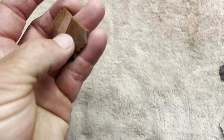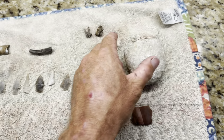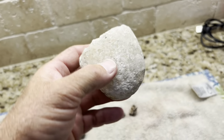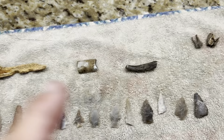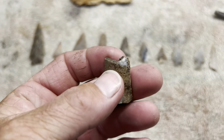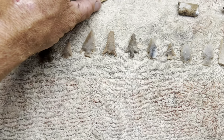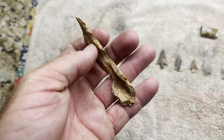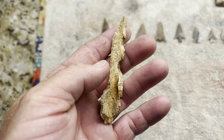Imagine a point made out of that material. Almost looks like wood. And of course found this quartz grinder broken in half, but that is a beautiful piece of rock. Some deer teeth, another antler, different kind of bone. This is that more polished, harder bone, little piece that I wanted to show y'all. And this is your more flaky food bone or whatever you want to call it.